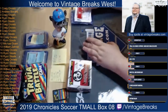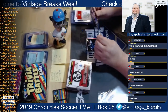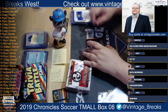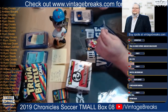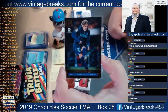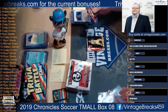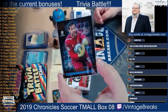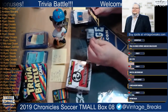17. Number 18 is Ivan Rakitic. Card number 19 is Martin Odegaard. 19, that was for Mr. Steele. Bill gets number 20, Diego Lopez. Hope I'm not butchering these names too badly. 21 for Mr. Blevins, Paco Alcacer.